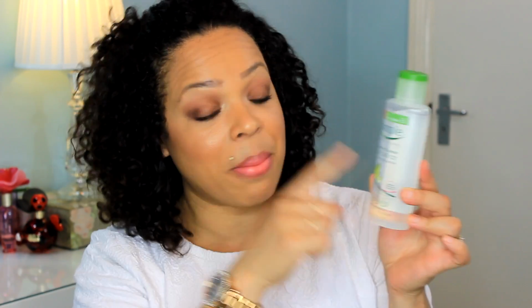So the first one is the Kind to Skin Micellar Cleansing Water. Now, I've tried so many cleansing waters from the drugstore, micellar ones, and I've never tried this one, so I'm excited to try it and see what it does. I usually use the Garnier ones. I used a L'Oreal one and a Botanics by Boots as well, which I loved all three.